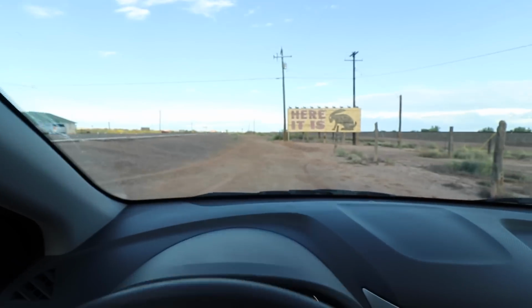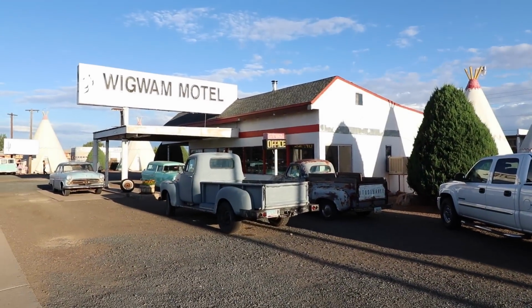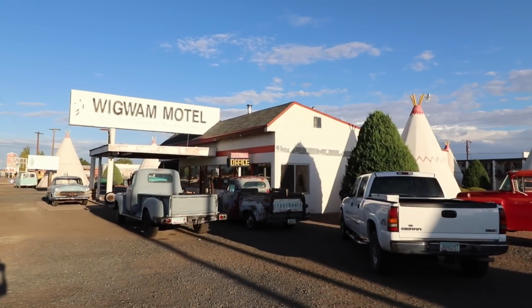No. If we're gonna undo bad memories of a wigwam, we're gonna need to go a little farther along down Route 66 to more wigwams. That's right, ladies and gentlemen. I have used my refund from the Wigwam Motel in San Bernardino to come all the way here to Holbrook, Arizona. To do what? To stay in another teepee. This is gonna be awesome.